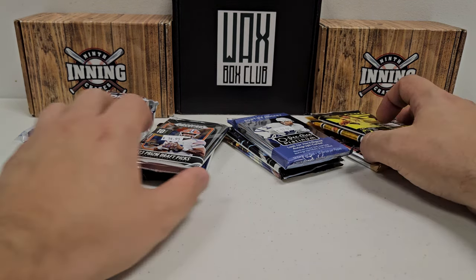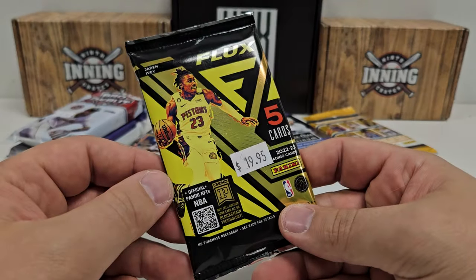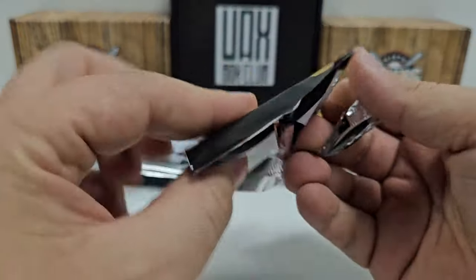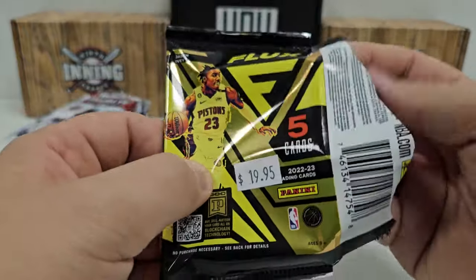All right, what are we going to go to next? We got 2 football, 2 baseball. Let's go back to basketball, I guess. Let's do Flux. 22-23 Flux. 5 cards in here. Let's get some luck.